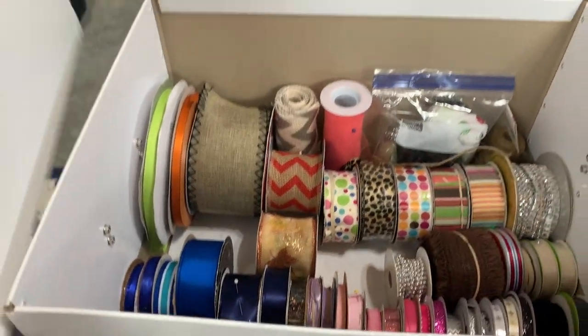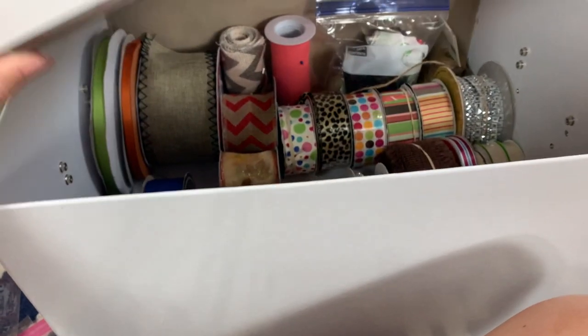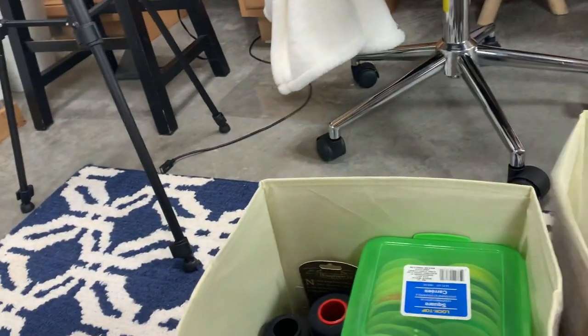And I'm just putting it in this white box because it was an empty box sitting here, and I figure why not? I no longer have to look at my ribbons anymore, so that works very nicely, but that leaves me with two empty of these. So I don't know what I'm gonna do with that. Who cares? Less is good.